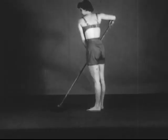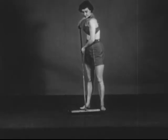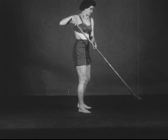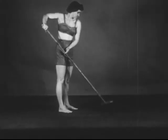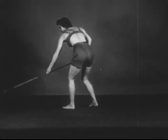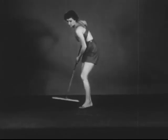The same principles apply with a brush as well as a broom. See how ineffective the movement is when the arms are thrust from the shoulders against the braced body. Whereas in a crouched position, with the body relaxed, the movement is far more effective, it is easier, more graceful, and less tiring.